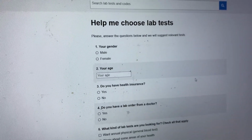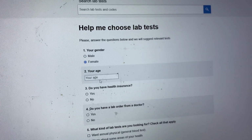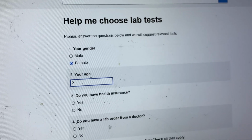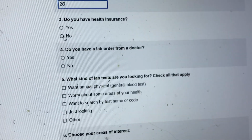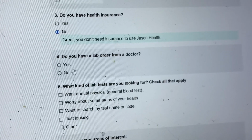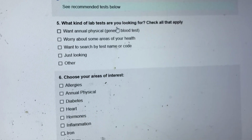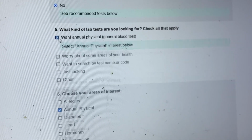So this is the part that you could use or not. You're just gonna say, maybe we're a female and you're 28 years old and you don't have health insurance. And then you do not have a lab test order from a doctor, you don't need one. And then you want to see what kind of lab tests you are looking for. If you just want an annual physical, you could check that.